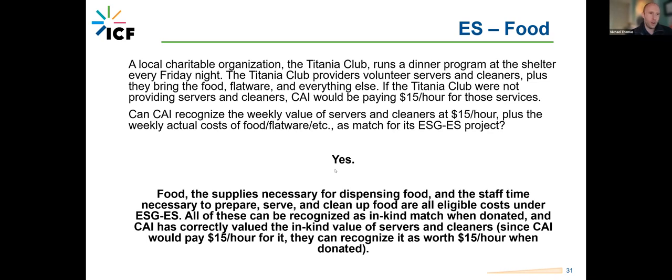And the big note here, the labor has been valued correctly because CAI would be paying $15 an hour for these services if they were not donated. Then they can recognize these donated services at that same amount, $15 per hour. So they have covered all their bases here with valuation and eligibility. So yes, this can all be used as match. And back to you, Gordon, for one more shelter question.